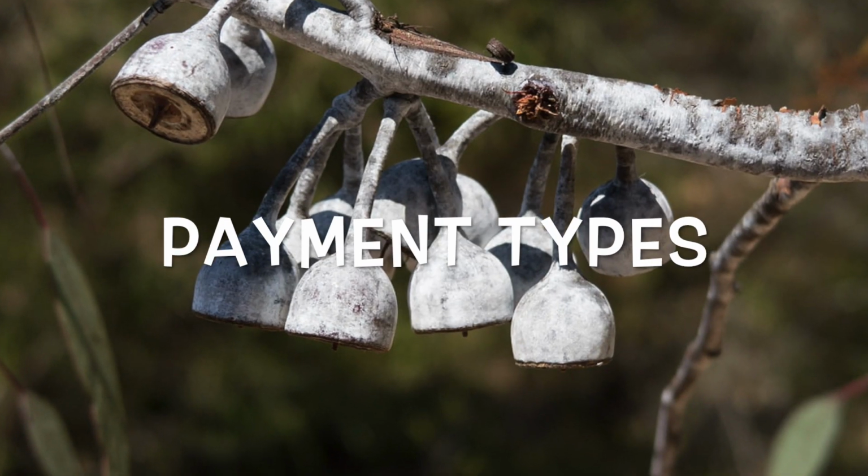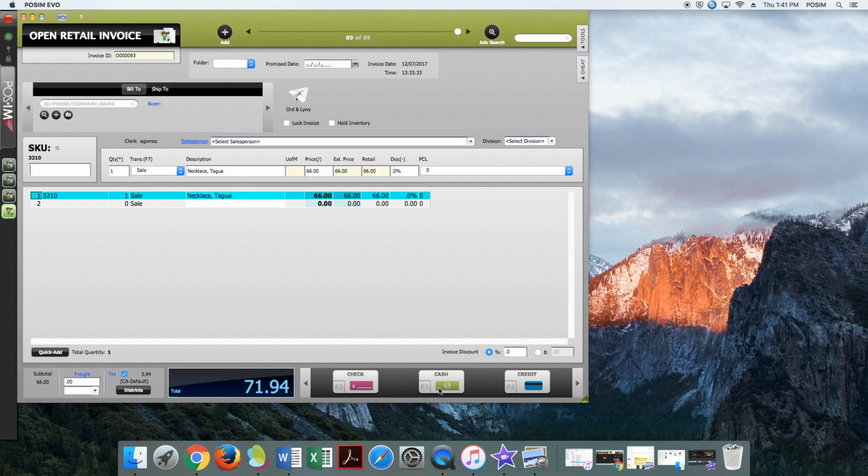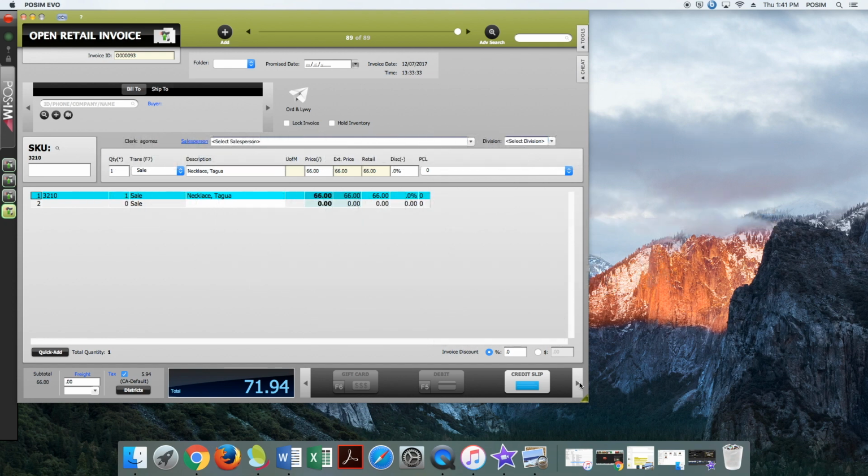finalizing. All right, we're going to be talking about different payment types. All right, so if someone's paying with a check, they are made out to UC Regents, include the name, phone number, and address.